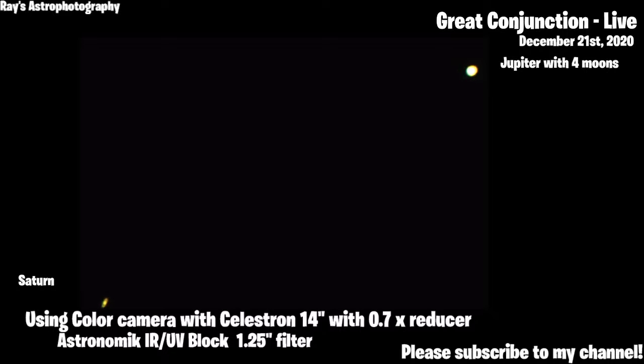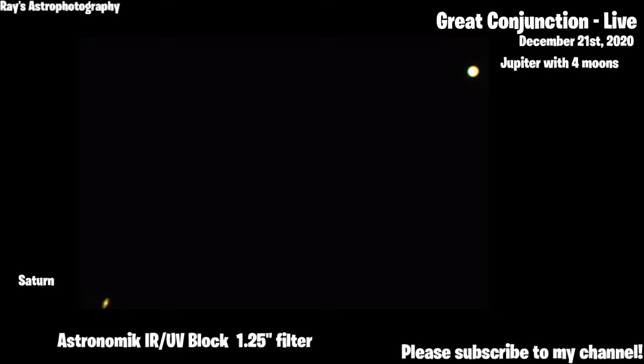We are using a 2700 focal length telescope, a Celestron 14, which is 2700 focal length with the 0.7 reducer. So you're seeing Jupiter on the top, and these are right now less than half a degree apart, right? It's very, very close to what they are supposed to be, I guess.